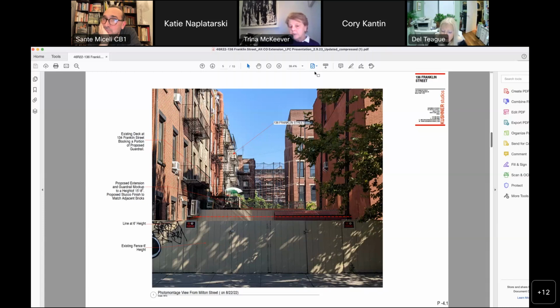However, our letter is going to Landmarks, and they really only care about the landmarks part of this. Right. I'm of two minds about this, because the residential end of the donut is intact for the most part, except for the building that Sante mentioned that incurs into it.